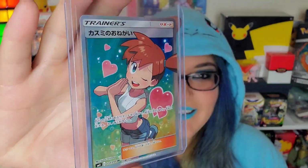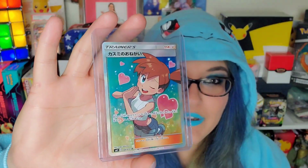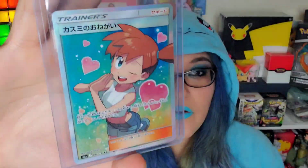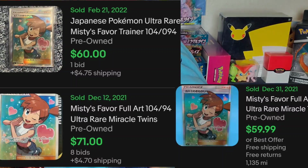Going in with another Japanese card. This is Misty's Favor. This card is from Miracle Twin Set. Now, some Misty cards do very well. Definitely fan favorite. These cards have been given the nickname of waifu, which is more of an animated wife potential character. So any female cards are nicknamed waifu, which are more sought after. Everybody loves to collect. So this is something that's great for male and female, because female like them because they're cute and girly. Male like them because they're waifu material. So this card here ranges from $50 to $60.